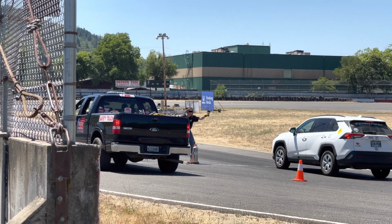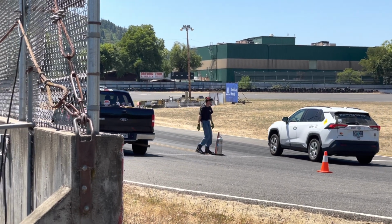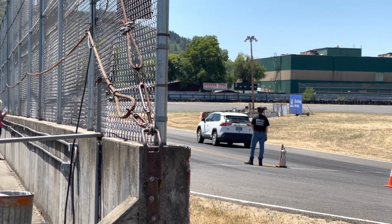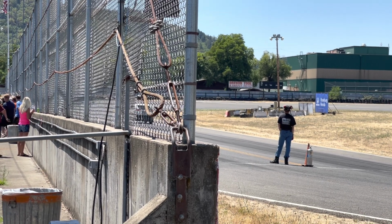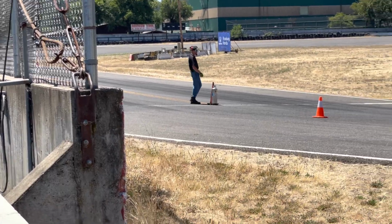I think the safety truck's going to get this one. Hope we can get the whole video there, but he's off the line. He forgot to take the traction. Yeah, looks like he got him. One for the safety truck. Yeah, heck yeah. Woohoo!